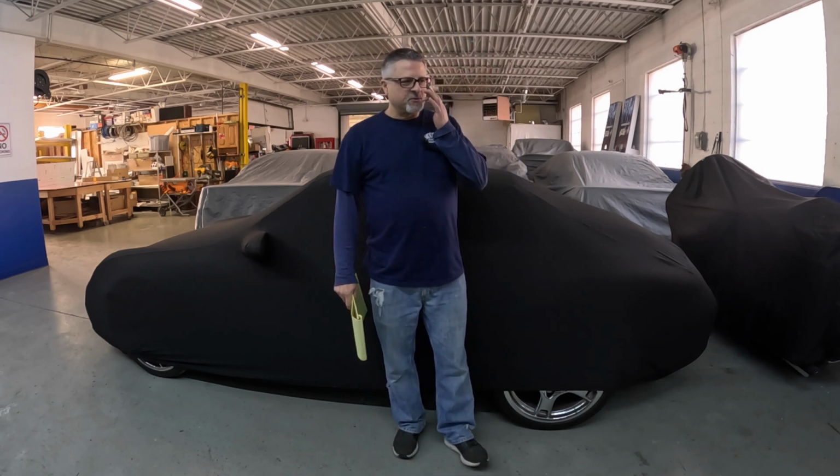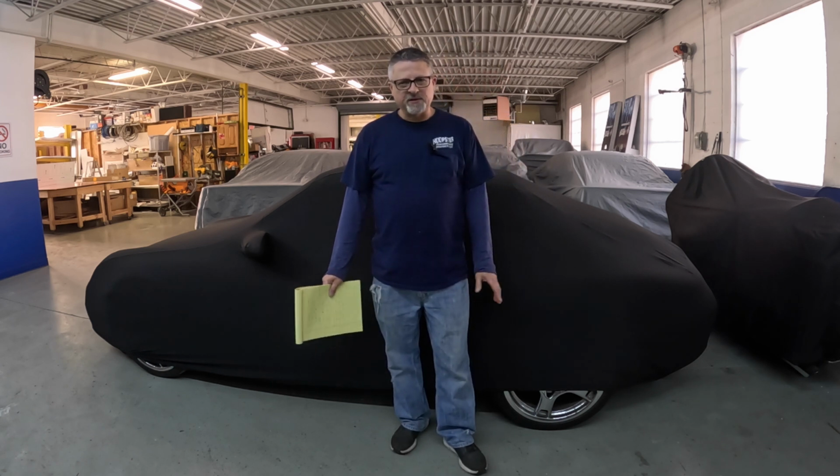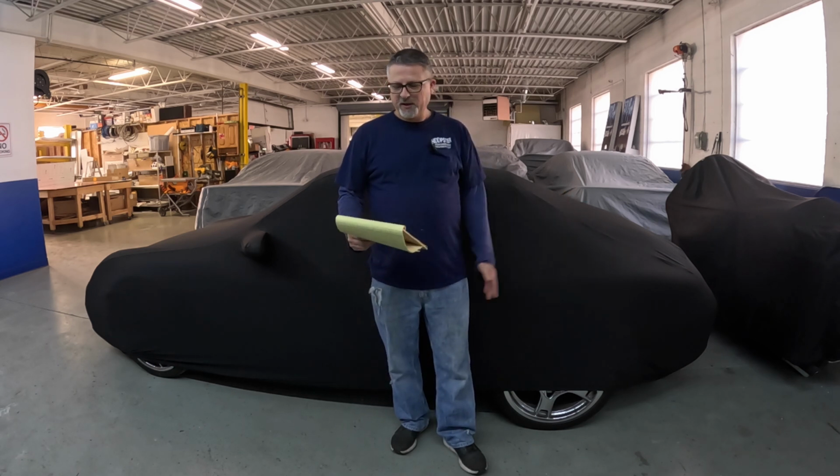So the things that I need to do with it, I do plan on keeping this car for a while, actually quite a while. So it needs a little bit of TLC, little odds and ends here and there. Aside from the obvious, the motor.